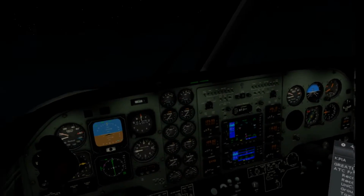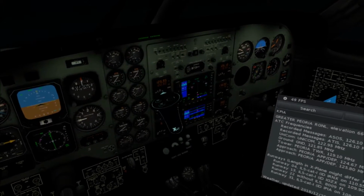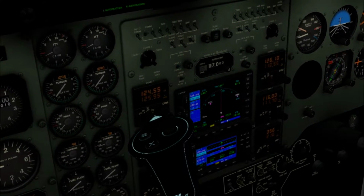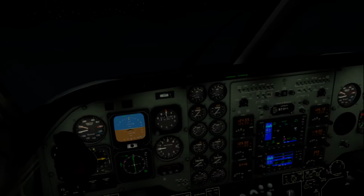King Air 2 Hotel Romeo, contact Chicago Center on 124.55. Good day. Center on 124.55, take care, King Air 2 Hotel Romeo. Center, King Air 2 Hotel Romeo at 7,000 feet. King Air 2 Hotel Romeo, good evening. Radar contact.